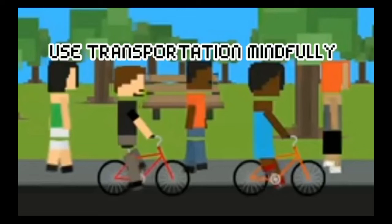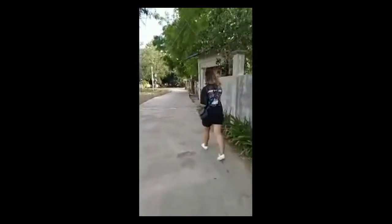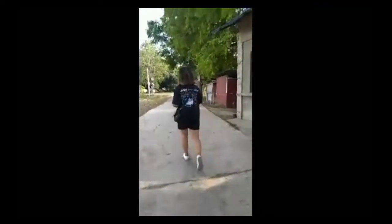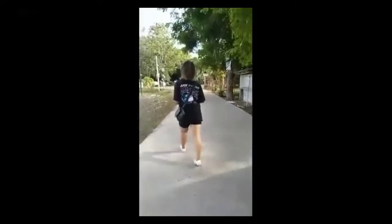Use transportation mindfully. Walking is more sustainable than driving by reducing the amount of carbon dioxide produced. Less work and money will be needed to fix the impairment. Consequently, this money could go into other local requirements instead.